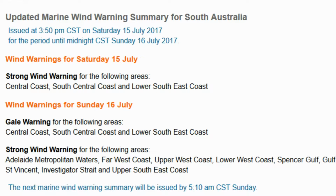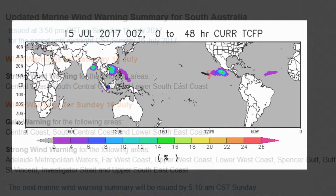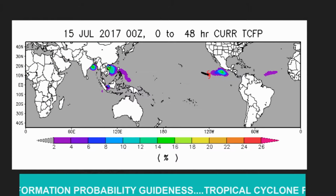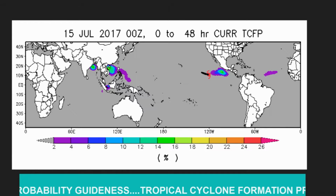And for the state of South Australia, we have it for today. Strong wind warning, central coast, south central. The latest tropical cyclone formation probability guide.